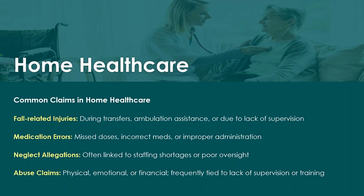Physical abuse claims, you would think, are very common in this industry because it's a lot of one-on-one care, but it is not one that we see most often in this class of business. Generally, they're going to be fall related. Or say you have a skilled care agency and they're not properly taking care of a surgical wound or a bed sore wound, and that can lead to further infections, unhealing of the bed sore, and including sepsis and death.